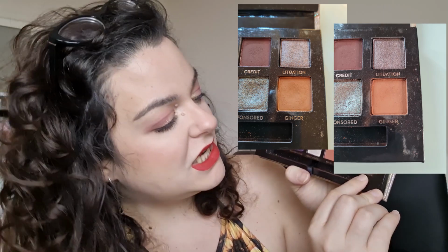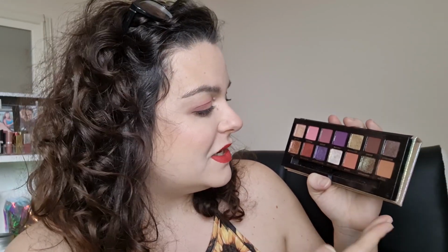I'll put a picture of what it looked like last month, but honestly, there's a little bit of a dip, but I feel like with this formula, especially with the mattes, I do not need to use a lot because it's really, really pigmented, which is great. But obviously for the purpose of this project, you want to see progress, and I just don't see that much progress. But I love this palette, so I'm actually okay to roll it out without any pan. So unfortunately no pan, but I will roll it out.